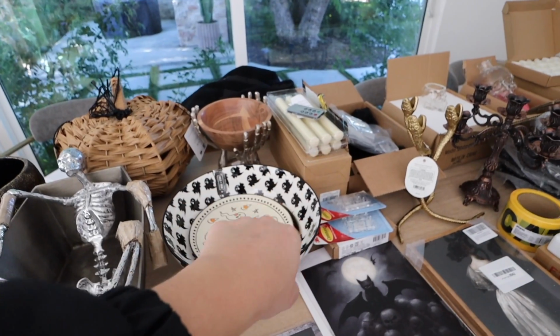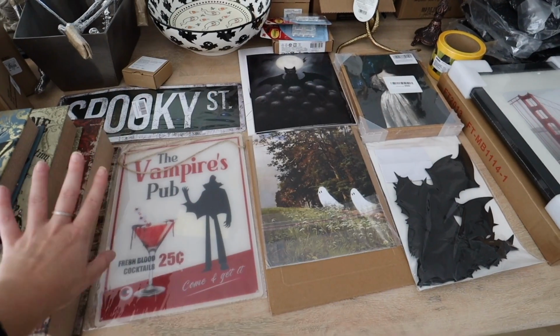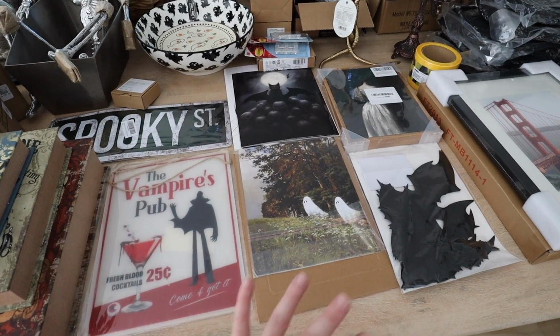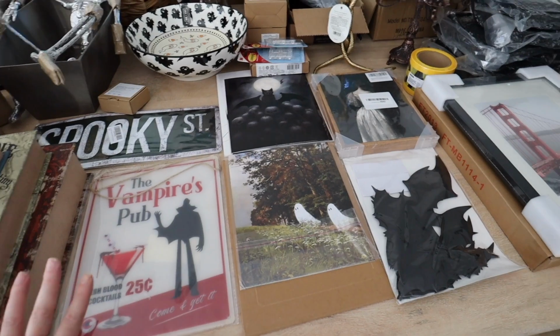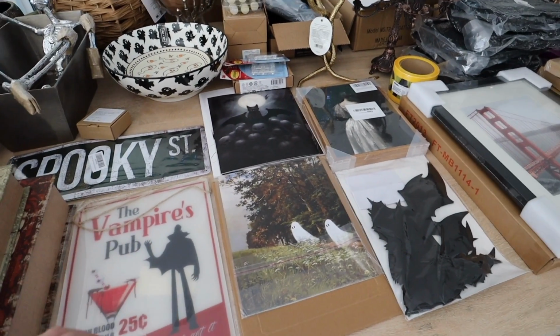I have some floating candles, and then to go in the spook-easy for the walls, in addition to being dark, I wanted to do an eclectic gallery wall type thing with spooky or just a little bit of alternative art, you know.